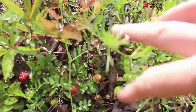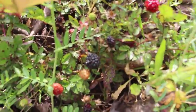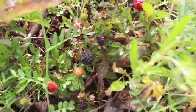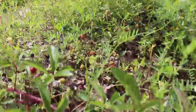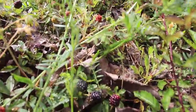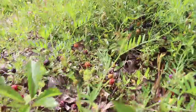Looks like these are our dewberries. I've been picking on these too. I think I've got about a quart of these so far because we're not getting very many of them right now. But they're starting to turn. They're looking really good.